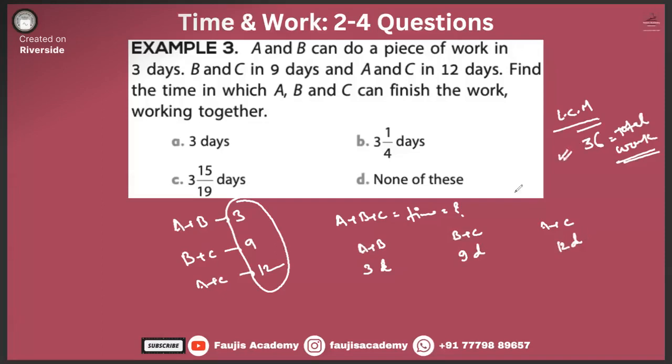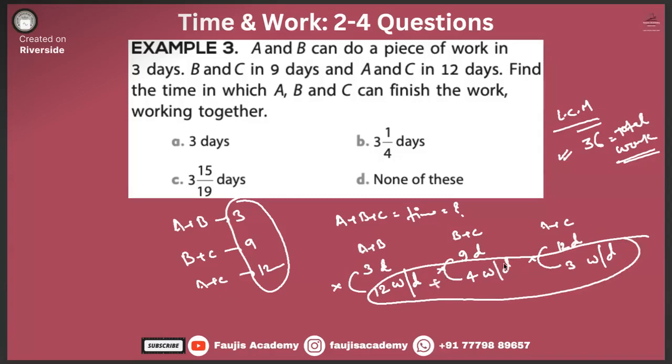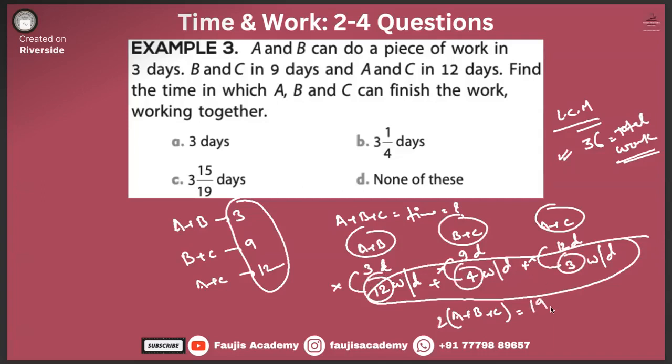To complete this 36 amount of work, A plus B is obviously doing 12 work per day, B plus C is doing 4 work per day, and A plus C is doing 3 work per day, to make 36 on multiplication. Adding all of these in a particular day gives us twice of A plus B plus C. Now adding all of these, 12 plus 4 is 16, plus 3 is 19.